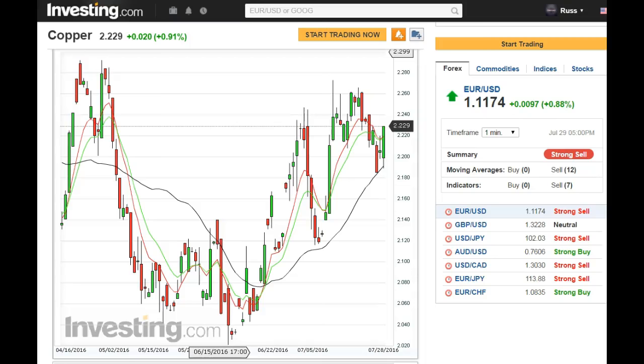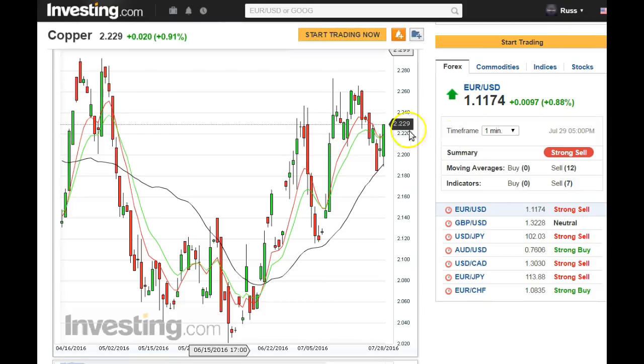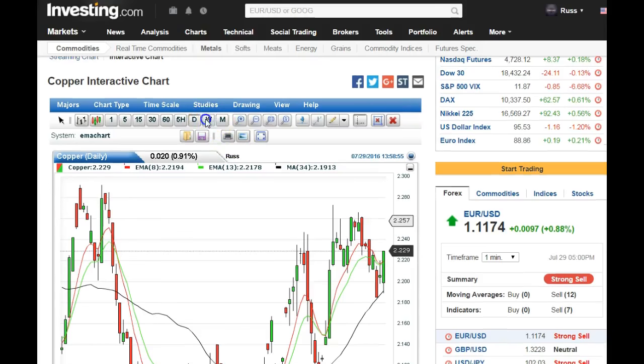Copper, nice bounce off the 34, the daily chart. You can see a nice bounce. See the move right across the 34, bullish retraced, made a new high, consolidated, got rejected on new highs, boom, boom, boom, stair stepped. You can see the stair step. And then a bounce back into the 34, and then a really hefty, good three bar pattern right off the 34. Buy the dips. Daily's looking healthy on copper.